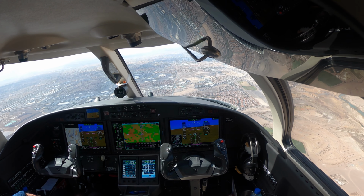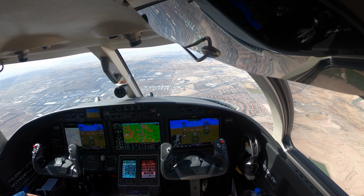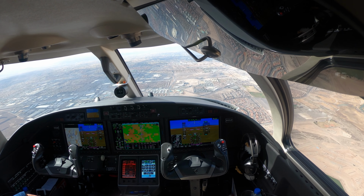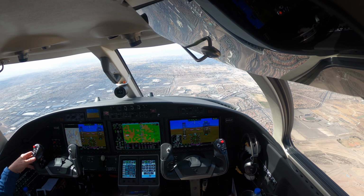Holding off on our gear because we're keeping that 170 or greater to wheeling. Oh, I'm right around 180 knots. Just jumping all over the place with this wind.